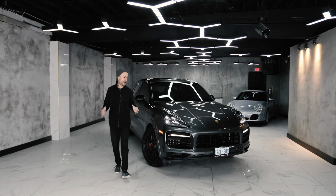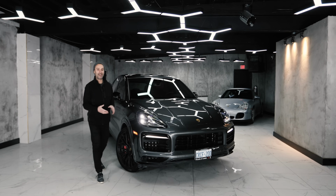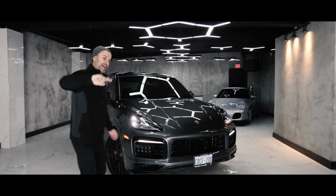Today I bring you the 2021 Porsche Cayenne GTS.